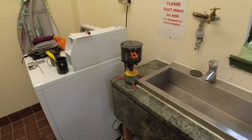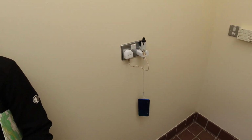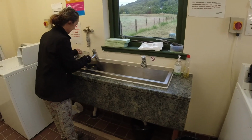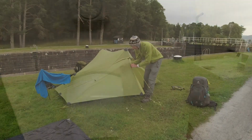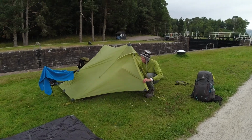We're in the washroom making coffee. We've got things charging up in here, which is great. There's a tumble dryer, place to wash your clothes up, a washing machine. Yeah, the perils of a single skin tent. A lot of condensation last night.